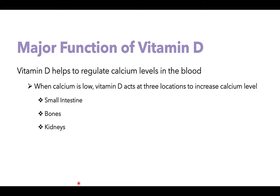The major function of vitamin D is that it helps to regulate calcium levels in the blood. When calcium levels drop and are low, vitamin D acts at three locations to increase calcium levels. So our body will sense that calcium is low and it will signal vitamin D to increase intestinal absorption of calcium. It will pull calcium from the bones and then prevent the kidneys from releasing it from the body. So it'll tell the kidneys to hold on more.